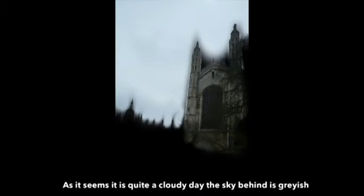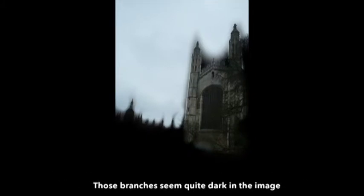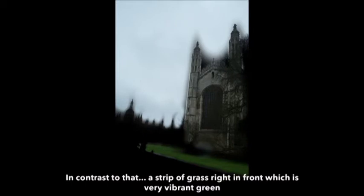As it seems it's quite a cloudy day, the sky behind is greyish, and the chapel itself is quite dark, also because there is a tree right in front of the chapel. Those branches seem quite dark in that image, and then in contrast to that you have a strip of grass right in front, which is very vibrant green.